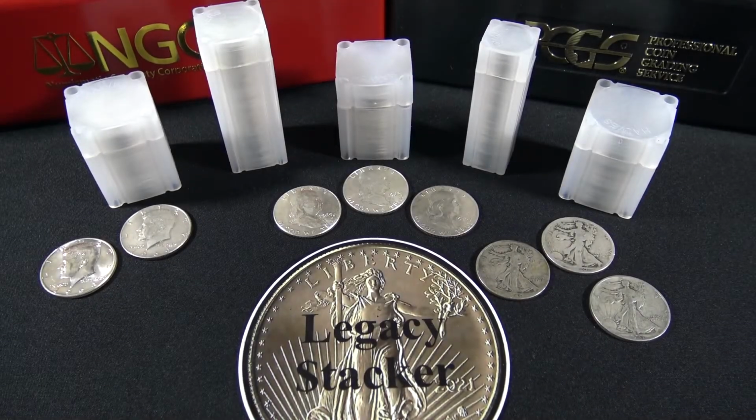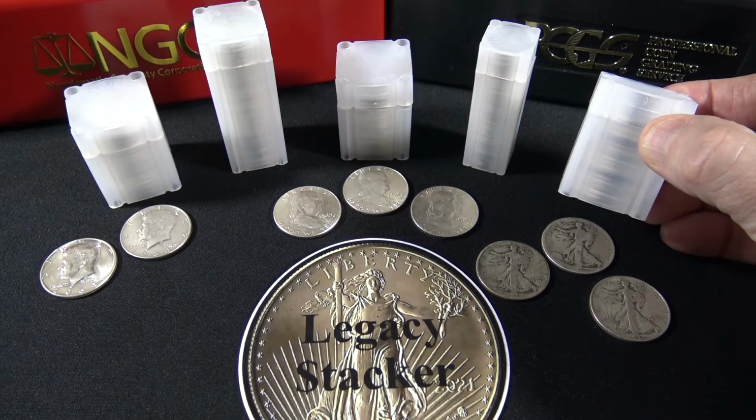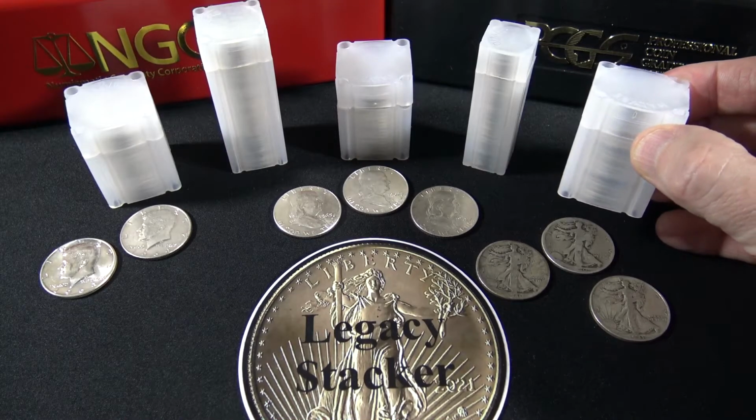So far, the first three half dollar coins we've looked at, the Kennedys, the Franklins, and the Walking Liberties, are all in about the same price range. For a tube like this of 20 half dollar coins, this would cost you around $200 at your coin shop today.